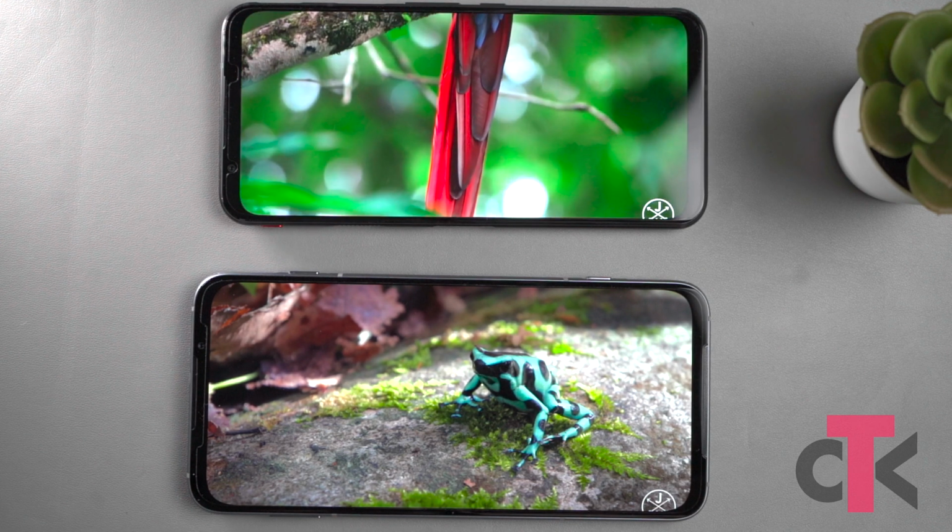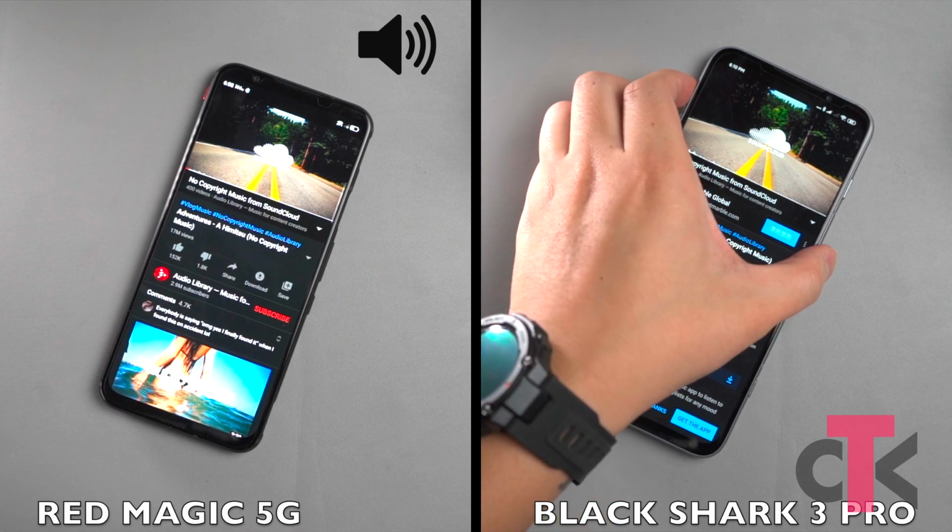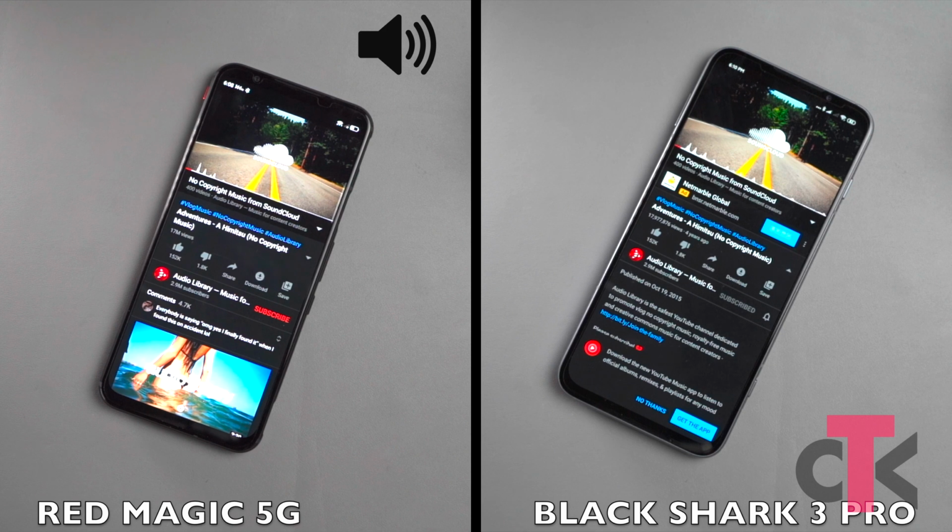Let's compare the speakers. They both have front-firing stereo speakers. Audio quality is about the same, but Red Magic 5G is louder.